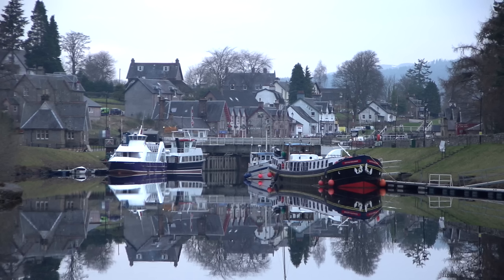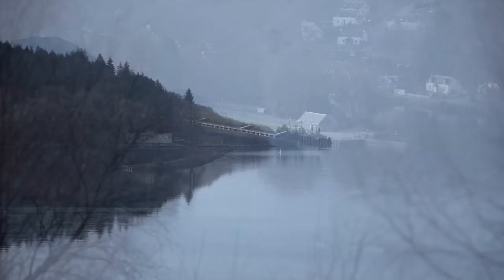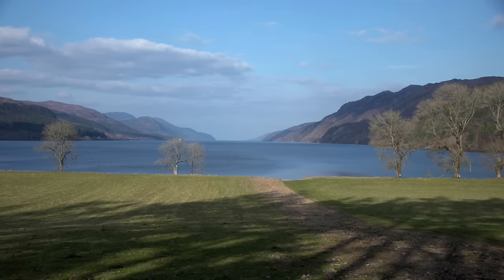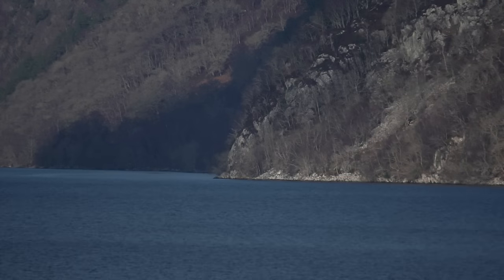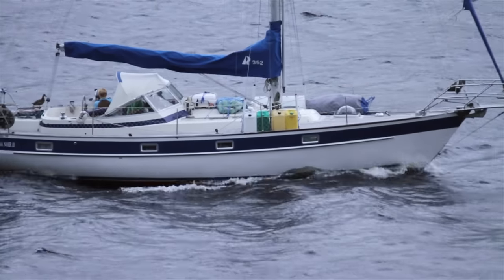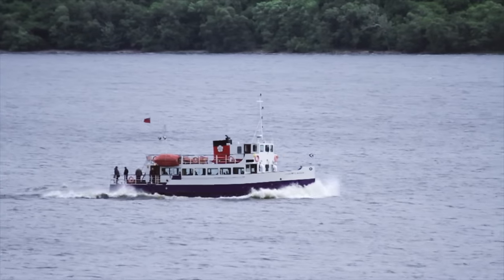Yet again, the junction between canal and loch doesn't disappoint. But once you're past the canal mouth, it's just you, the loch, and Nessie. Don't be fooled by these benign images of still waters. Loch Ness, when it's minded to, can be a beastie in its own right, with big swells and sea-like conditions out in the middle when the wind's up.